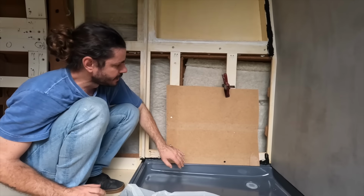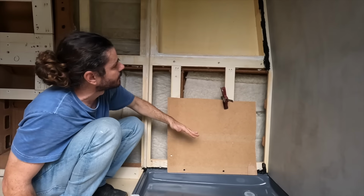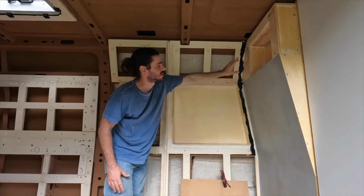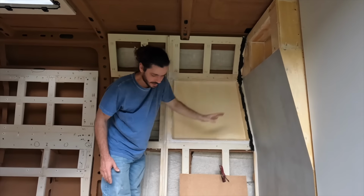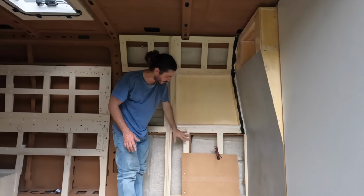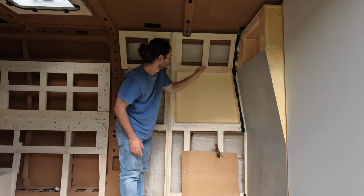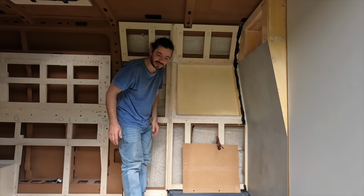What's the idea? We need to do a template for this bottom part and a template for this top part. The center one is going to be the finishing, just like this one that we're going to do later. So now we already have the plywood for here. We just need to do the precise cut so we can do the finishing, same as this one, and the same for here. So template it is.